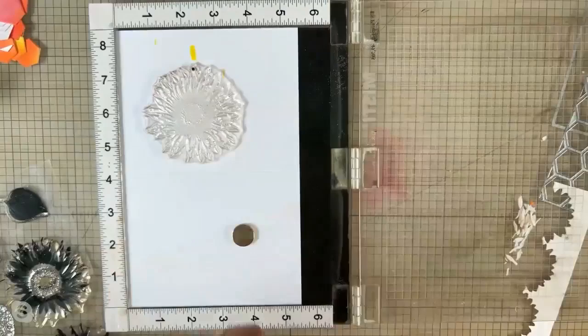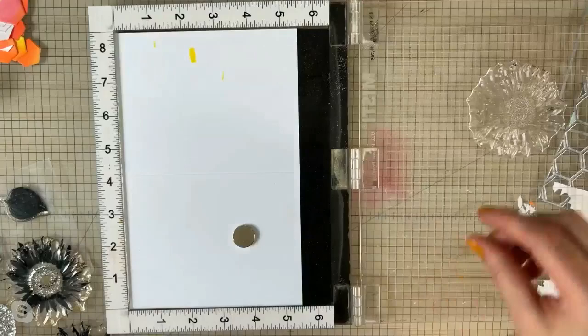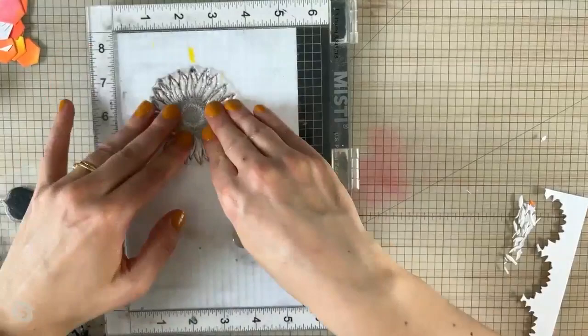Like I said, if you do that before you remove any of the stamps off of the clear sheet, it's already in the exact direction you need it to be, and that makes life so easy. There you go, everybody. With other stamp sets, if you're scared to take them off because you don't know if you'll be able to line them up again, have a look and see if you can do that with these as well.